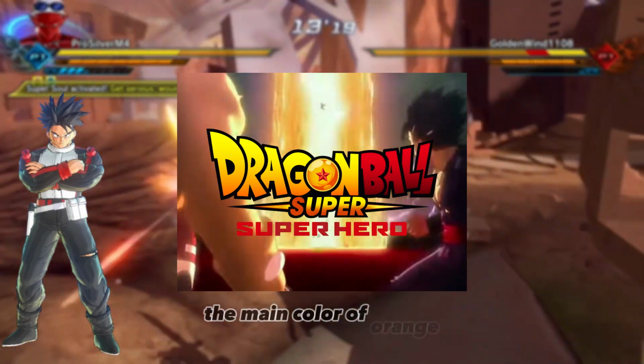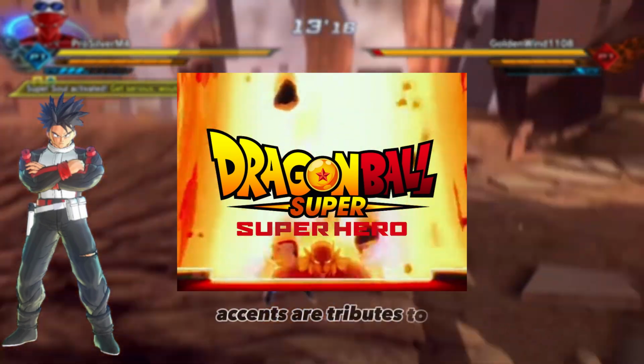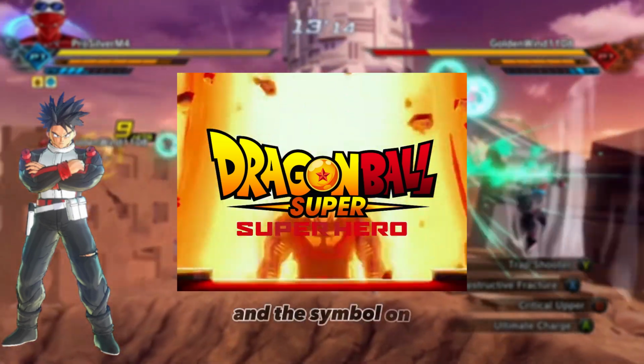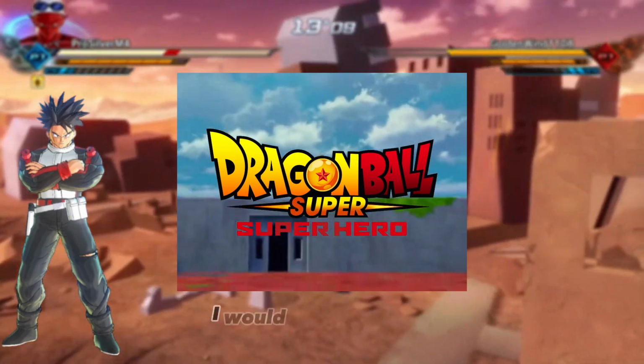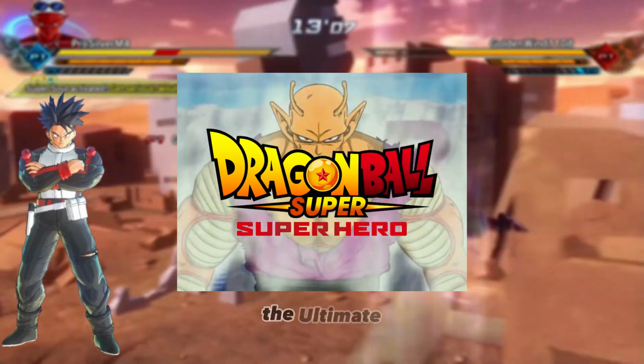The main color of orange and the red accents are tributes to the Dragon Balls. And the symbol on his back is the symbol of Namekian pride, the Ajisa tree. I would definitely give all three versions of the ultimate form S tier.